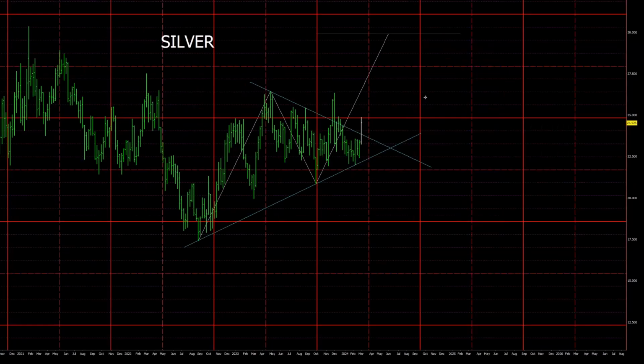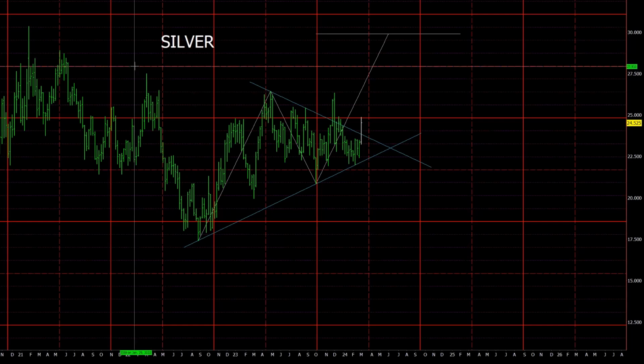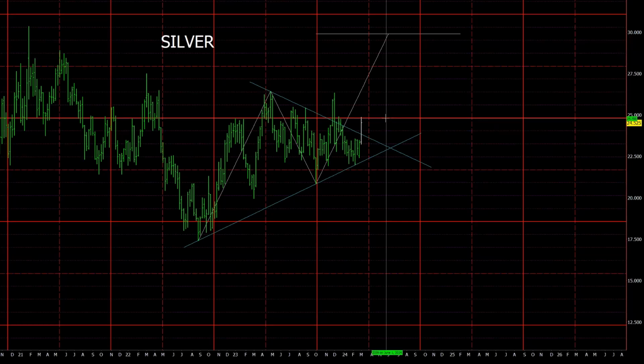There's your weekly. See why it's important? Right there. So it's a critical level, right? If we get up here, it opens up this entire half square, which takes us up to about 28. I drew in this ABCD in case it's doing that, and that gets us up to 30. But the first thing we have to do is get above this key level, 25, and then we're in really good shape.